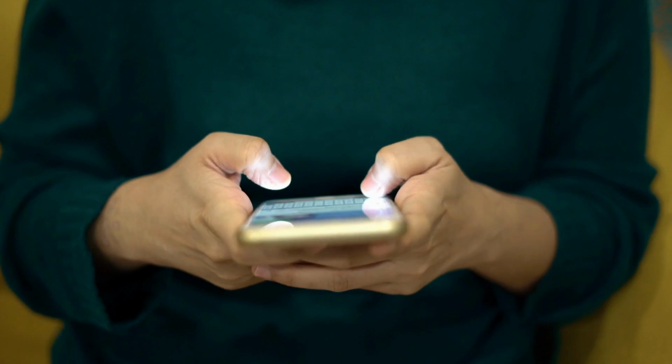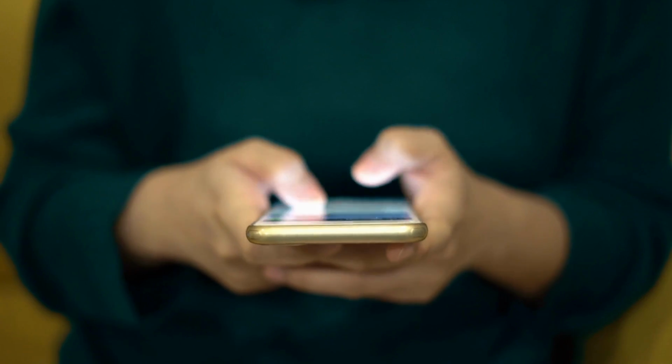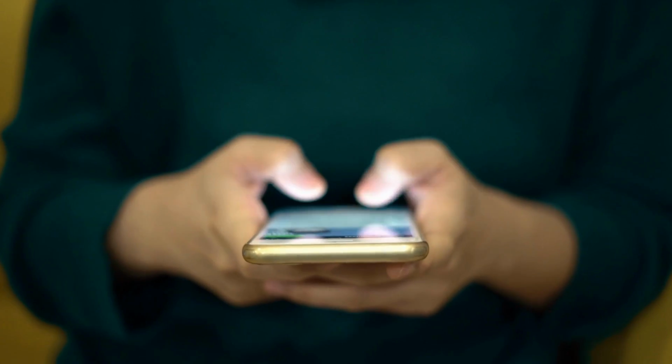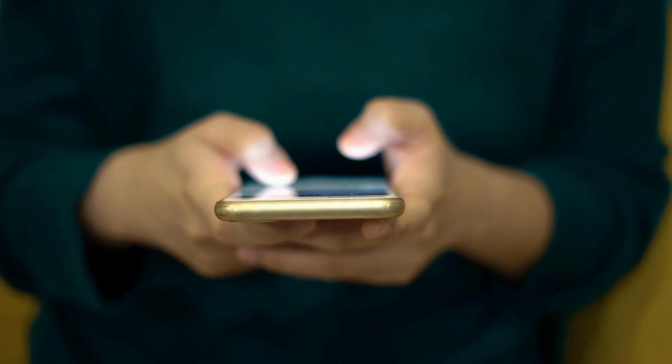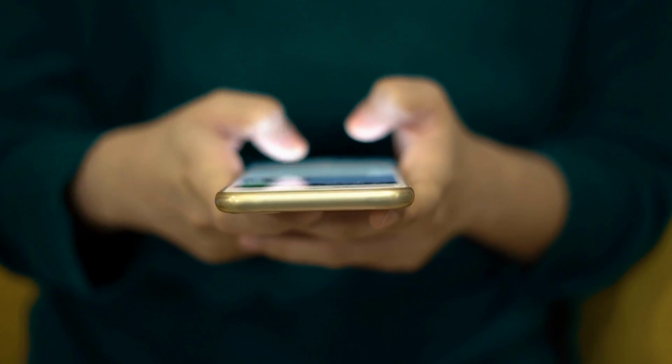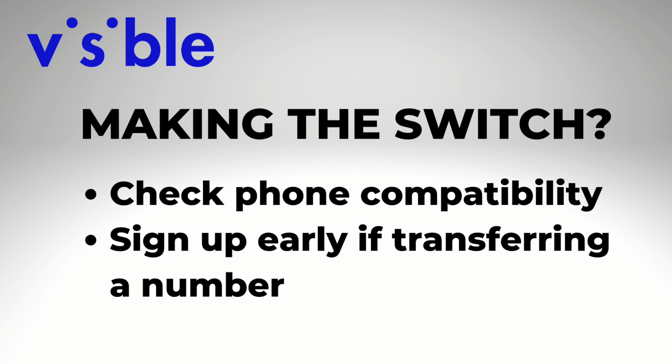My switch to Visible wasn't a problem, but I have heard from people who've had frustrating experiences switching their number, and having nobody to call makes that even more frustrating. For most people, it's a matter of deciding how comfortable you are with no phone support. And to avoid issues, always check Visible's website to make sure that your phone is compatible with the service, and sign up for Visible a week before your current plan ends if you're transferring a number.